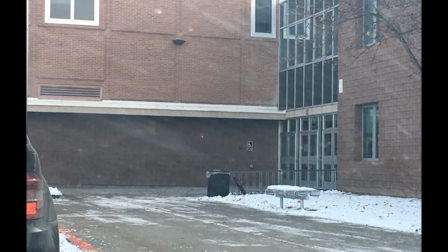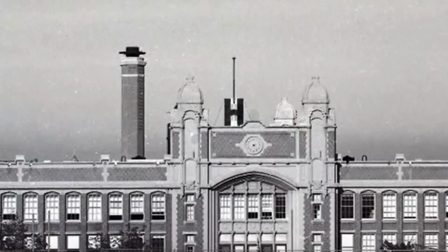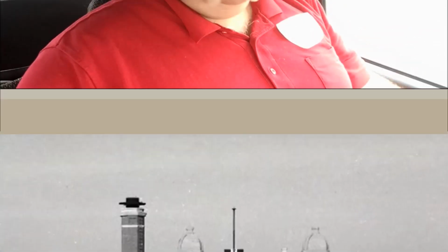Well, this has been kind of a fun look at some of those areas and kind of a nostalgic look back. Remember doing this, guys? Remember putting the old H up on the E that used to be on the old East High School? Yeah, I remember those days.